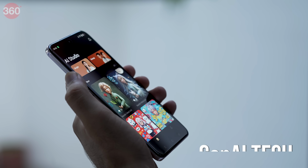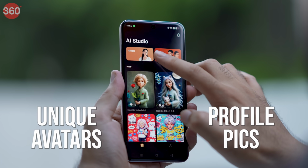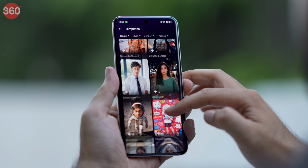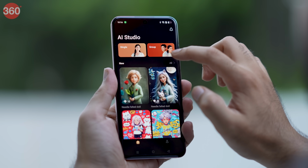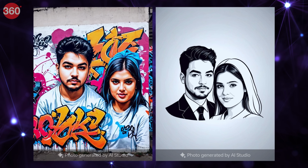AI Studio's cutting-edge Gen AI tech lets you create unique avatars and profile pictures in countless styles. Plus, you can share a special link with your friends, no matter what phone they have, to create a group AI photo together. It's a fun and interactive way to express yourselves in the digital world.